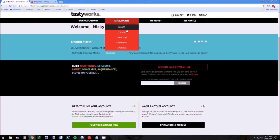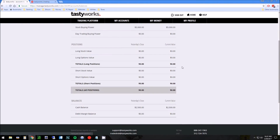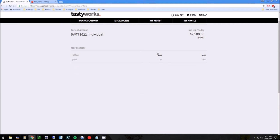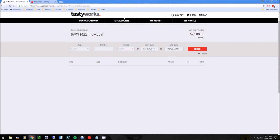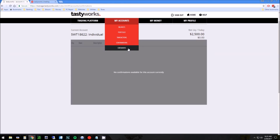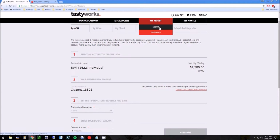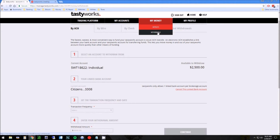So back to the main thing, you can see your balances here. I haven't done really any trades. I just funded it with $2,500 just to get an overview of what it was all about. You can see the portfolio. Again, I haven't done very much with it. Transactions, confirmations, very clean interface, very lightweight. My Money, this is where you do deposits from your bank account, and then withdrawals, of course, is important. So it's important that you can make sure you get your money out.